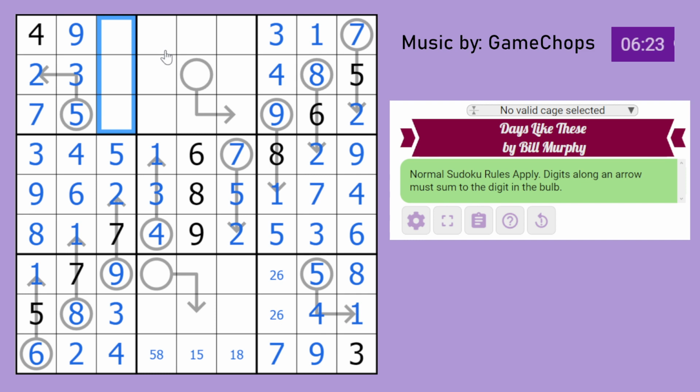Those are 1, 8, 6, I think. Yes, 1, 8, 6. So another one of these. 6 can't be there. 8 can't be there. 1 can't be there. Another chocolate teapot, I guess. I guess we have to look at these 2 arrows for the last disambiguation.